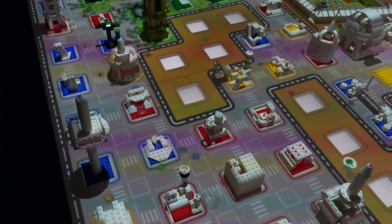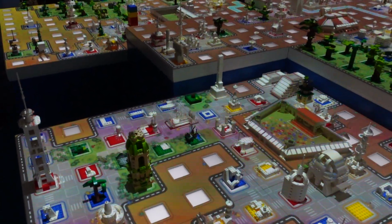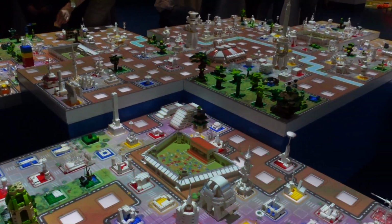But it's also very easy to get around, because obviously everything is in coloured zones and the arrows point to the next zone and so on and so forth. So this is another zone.